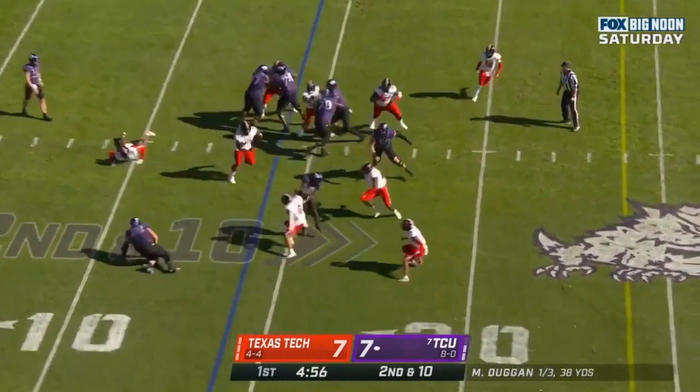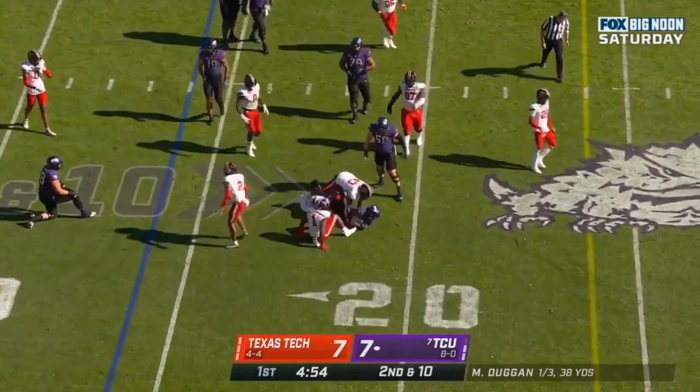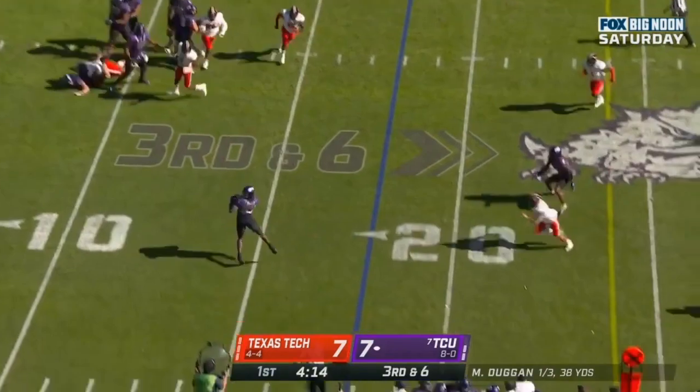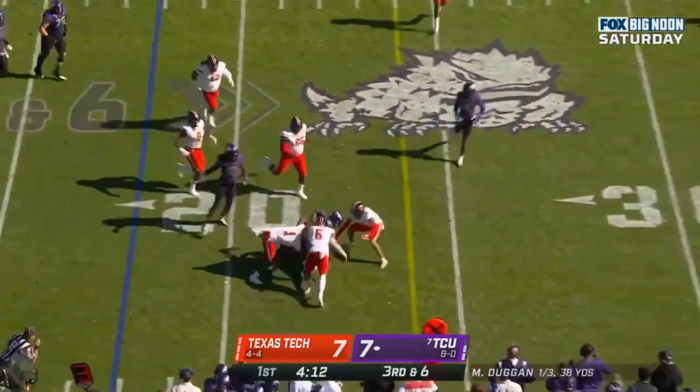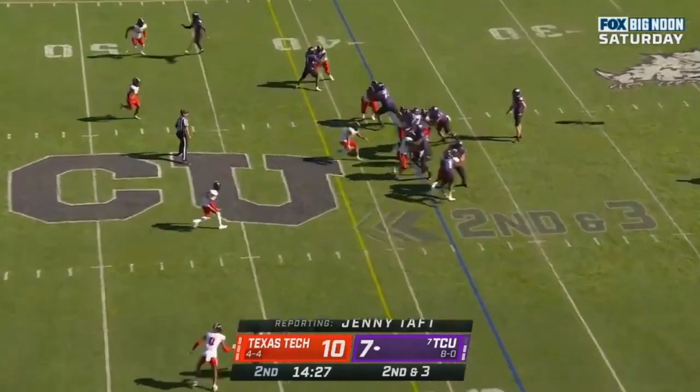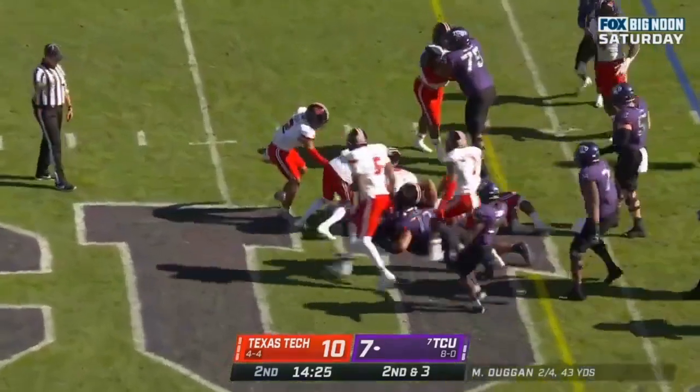Kendre Miller takes it back. Picked up 3.5. He's Duggan. And Duggan will throw it out of the shotgun. Checks it down to his man Miller. And Miller will not pick up the first down, but his body language, guys, a bit concerning right now. On second down and 3, Miller.